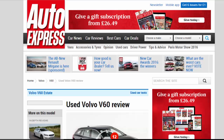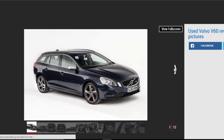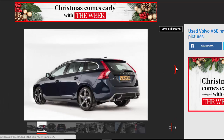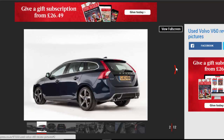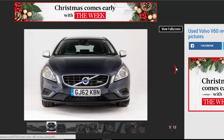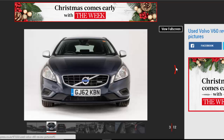Used Volvo V60 Review. A full used buyer's guide on the Volvo V60, covering the V60 MK1, 2010 date. Verdict. The V60 isn't the obvious family estate choice, but if you want something stylish, it's easy to recommend. Most rivals are more practical, offering bigger load bays but, invariably, more anonymous looks.